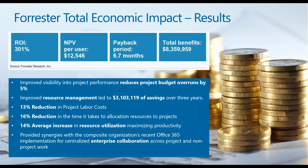13% reduction in project labor costs as a result, a 16% reduction in the time it takes to allocate resources to projects, which means we get resources onto our projects sooner, helping time to market and getting those projects out the door. A 14% average increase in resource utilization, meaning that we're maximizing productivity and making the best use of the scarce resources that we have at our disposal.